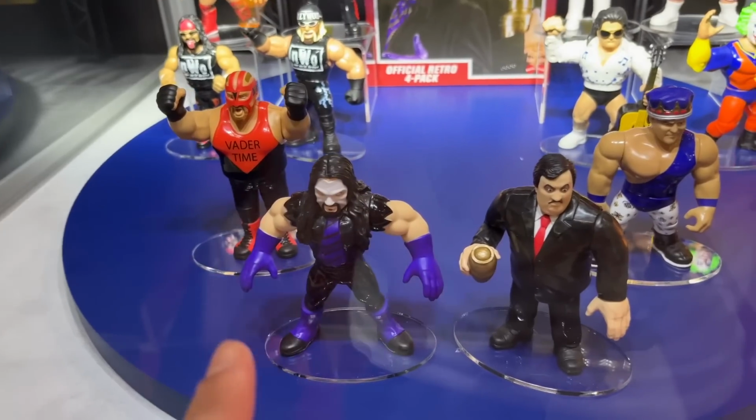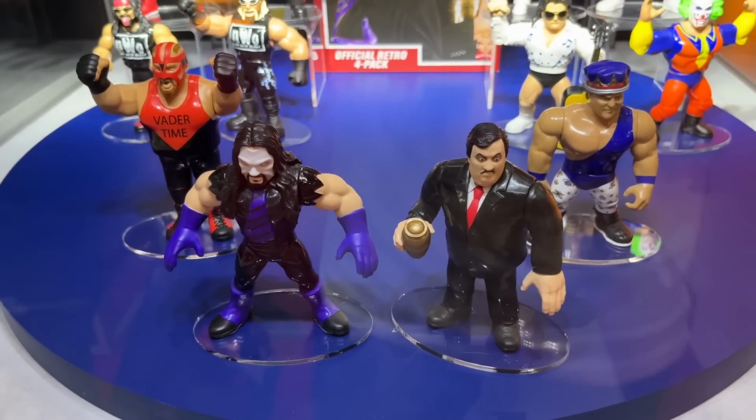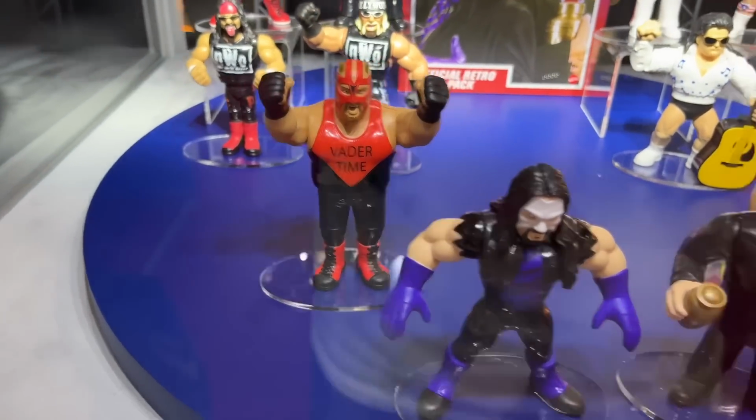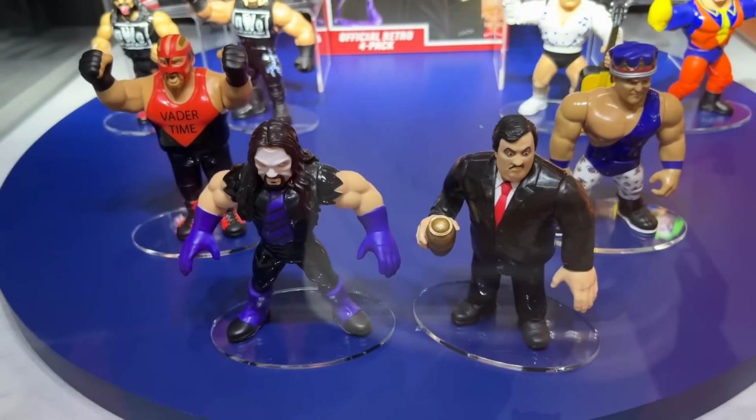This Undertaker is kind of worrisome because it's pretty much a re-release of what we already got in the main line a few years back. But you do have Vader, which is a great one. He's not a jumper, by the way. And then you have Paul Bearer, which is nice, and Jerry the King Lawler. This new set looks good. I'll definitely be copping it.